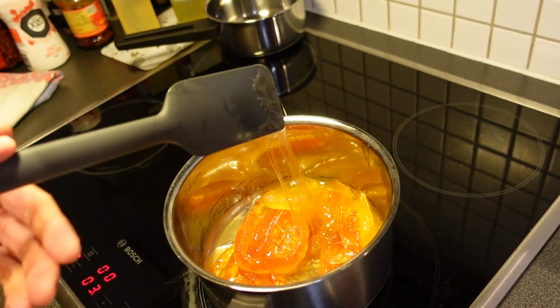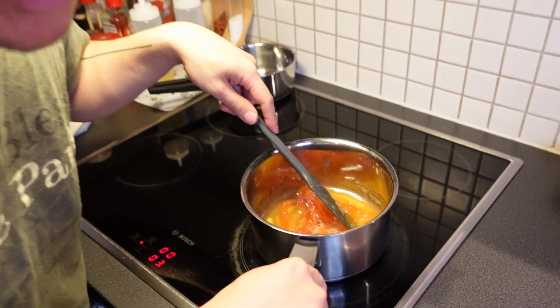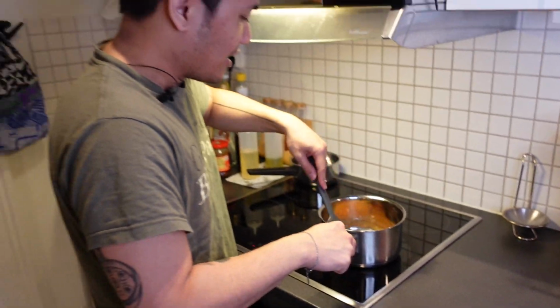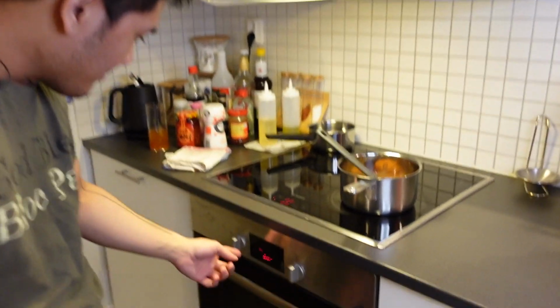Look at the stretchies. This is what you're putting into your bodies. Wake up, America. Yeah, this didn't take that long. It's been like a minute. Five minutes total. Oh my god, what's happening? What did you do?